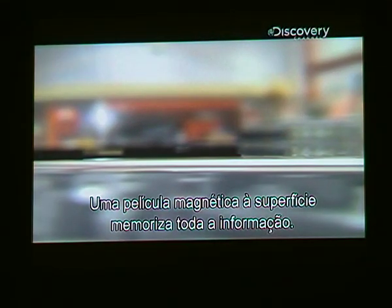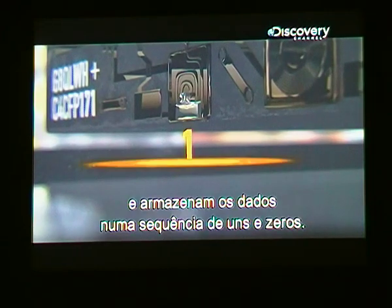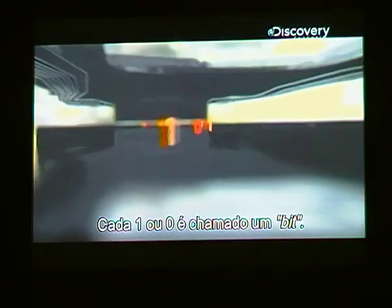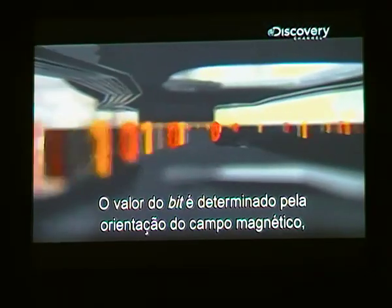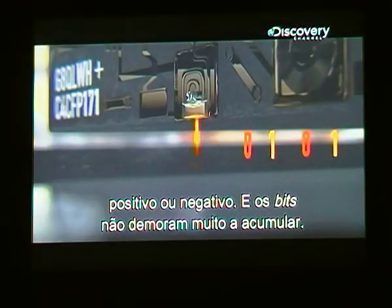The surface of the disk is smooth and shiny, but look closer. It's way more complicated. A magnetic film on the surface memorizes all the information. The heads magnetize microscopic sections of the film and store the data in a sequence of ones or zeros. Each 1 or 0 is called a bit. The value of each bit is determined by the orientation of its magnetic field, plus or minus.